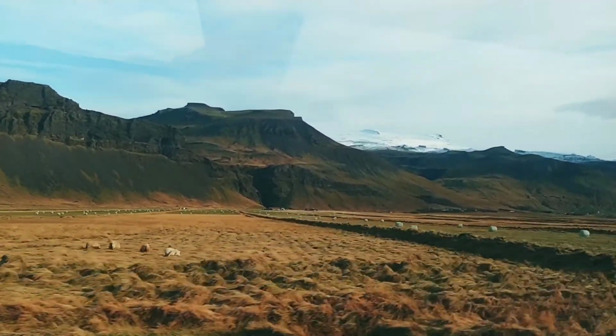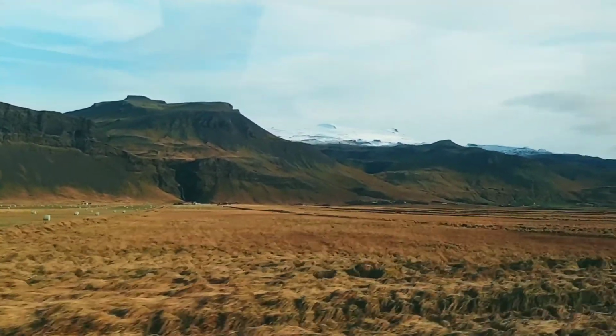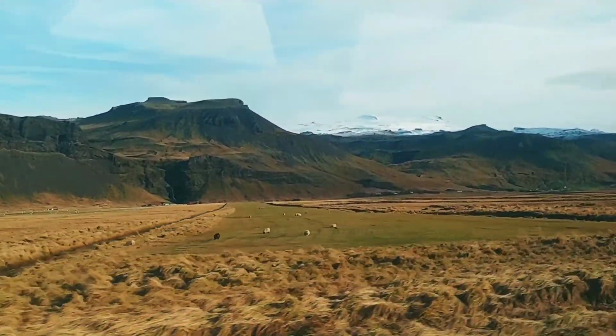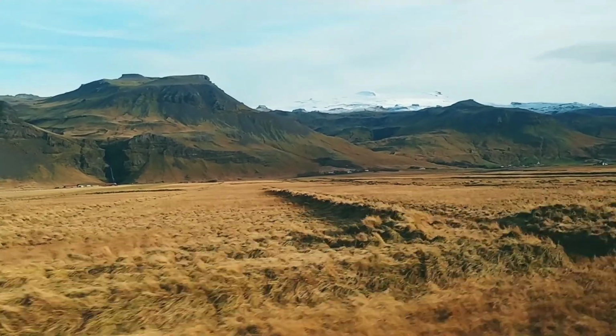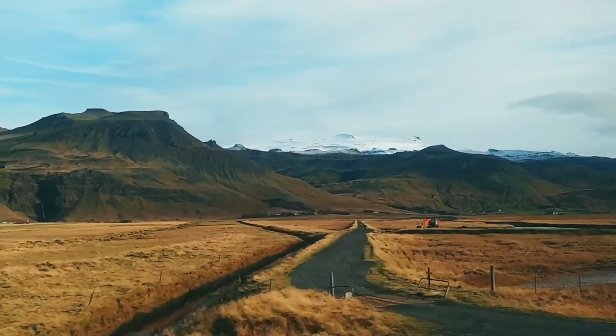Well, still we are driving here alongside Eyjafjallajökull. We can see all the way to the top crater from here. As I said, the caldera is 2 kilometers long. We can see the rim of the caldera. Although compared to other volcanoes, the caldera of Eyjafjallajökull is rather small.